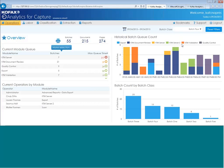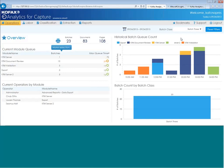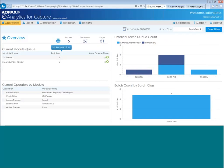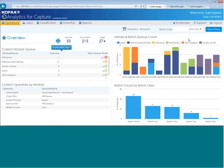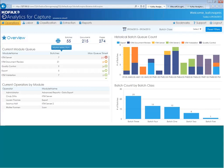So for example, right now I can slice and dice my work by batch class. But again, to Scott's earlier point, if I wanted to use my capabilities to customize these views, I can slice and dice this by remote site A or remote site B or so on, or further drill down to some interval of time that makes more sense to me or that I'm very curious about. And then lastly, down here to the right, we have the number of batches by batch class.